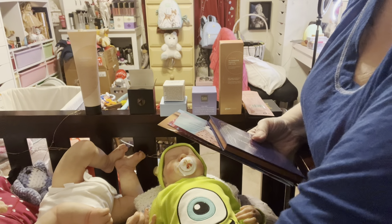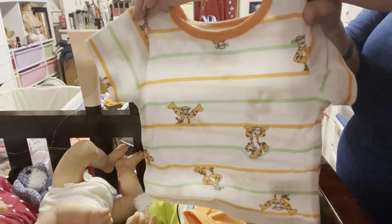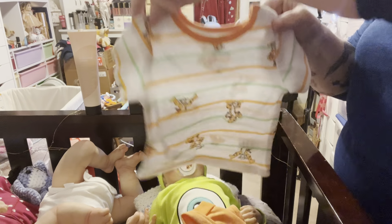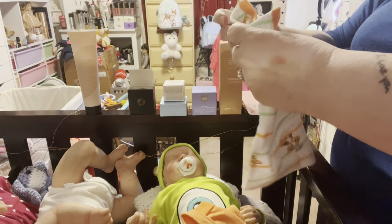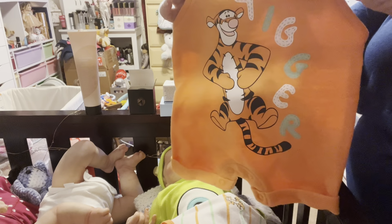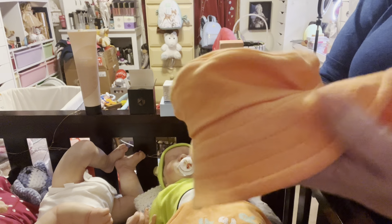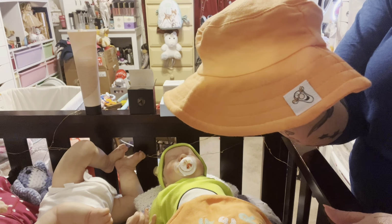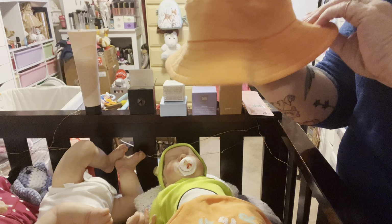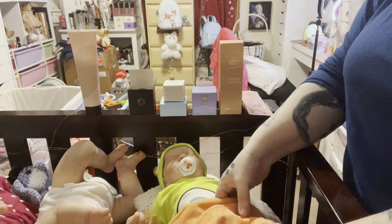Oh, I don't know if I showed you this one already or not, but this is a Tigger outfit that I got to put on Levi. The t-shirt comes with this little overalls, and then his little hat. So cute. It comes on the back, but this is the front. He's gonna be styling.